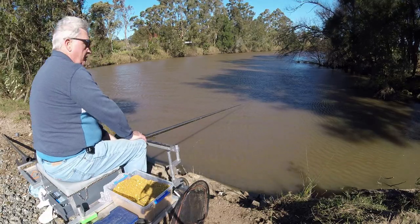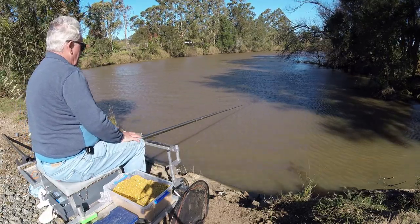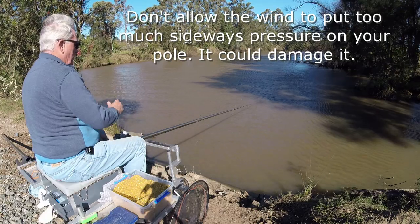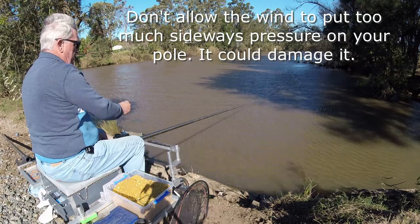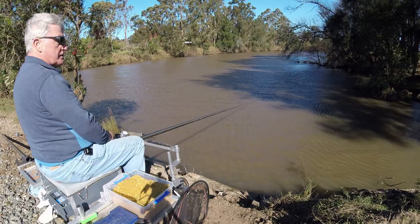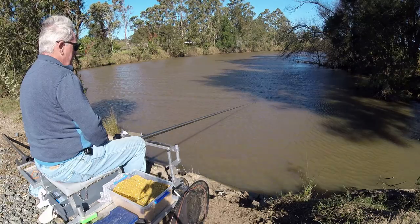I'm glad I'm not trying to hold this pole, because the old arthritic thumbs would be aching about now. But you can see how the bump bar, or in my case the peg, helps you to control the top of the pole. Stops it from shaking too much. Obviously it's going to move around a bit, but you can't avoid that. But you'll also notice that the float's staying pretty much exactly where it's supposed to be.